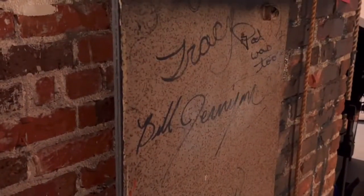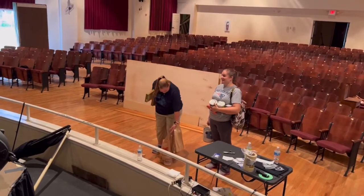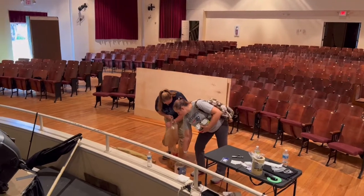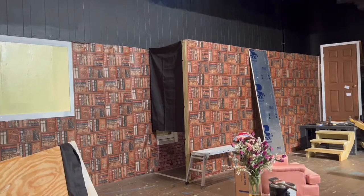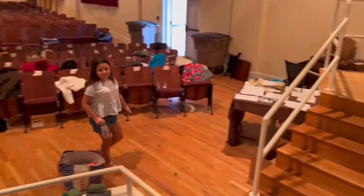It's so cool that they didn't paint over it, you know? Yeah, you should see the Tunnel of Doom's names. They're everywhere. That's a wall. We're just looking around at all the signatures, showing her the cool. We're looking at all the signatures backstage. This wall over here is my husband's class.